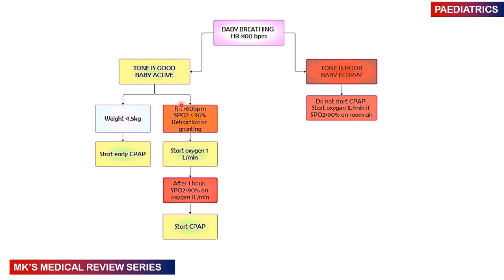If the child has poor tone and the baby is floppy, don't start them on CPAP. Stimulate them, start them on oxygen, suction them. So you should start them on oxygen at 1 liter per minute if the saturations are less than 90%. If you've started them on CPAP and they're not improving and you have adequate CPAP, then you should consider an alternate diagnosis. But of course, I'm coming now to how we're going to increase the CPAP to the different levels.